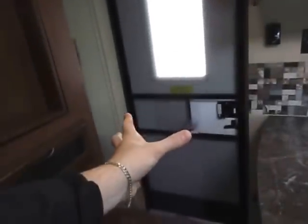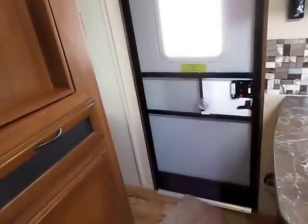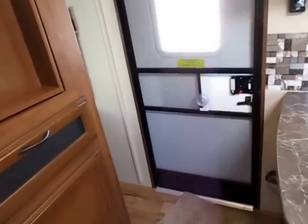Oh, another thing I forgot to talk about. It's hard to tell just from a video, but when people see this in person, I go, is this, oops, bad camera angle, sorry, bad camera guy here. Is this door bigger? And the answer is yes. Jayco uses wider doors. So if you're carrying stuff in your hands and whatnot, it's just easier.